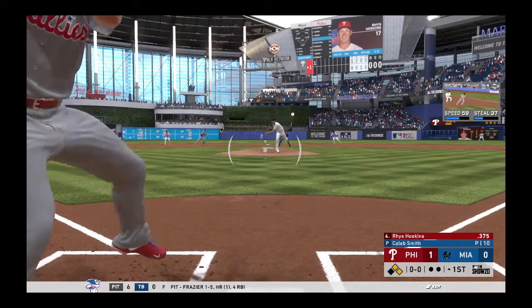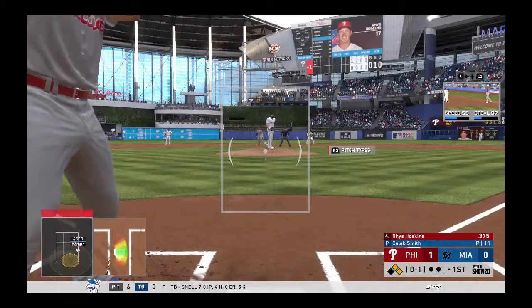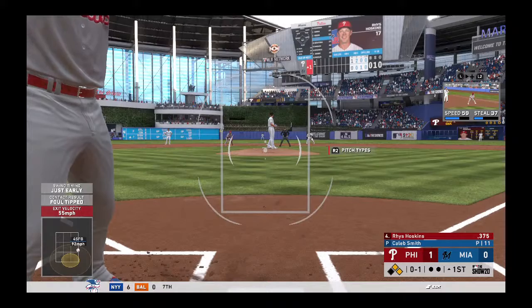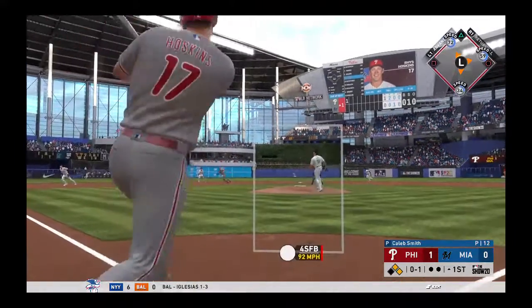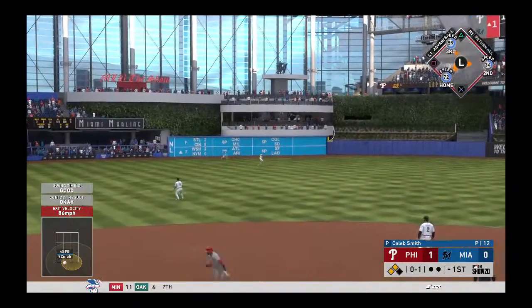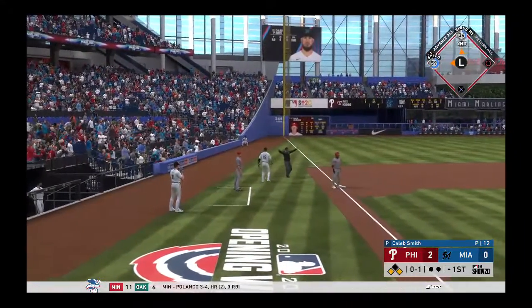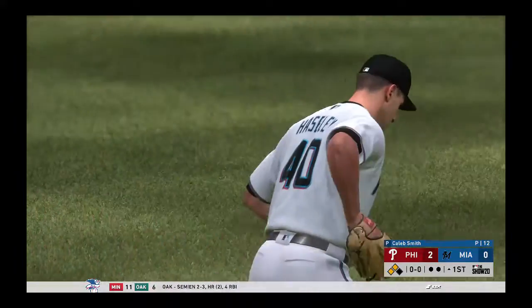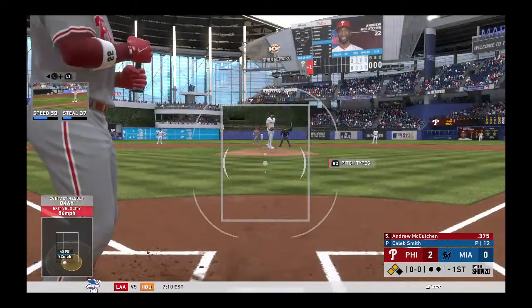Next to bat will be Rhys Hoskins as he pops the first pitch foul behind the plate. Line toward the alley in left center. And that's going to get down out there. Now a long throw to third. And the last three hitters have reached base safely here. You have to wonder whether he's going to be able to settle down here before it's too late.